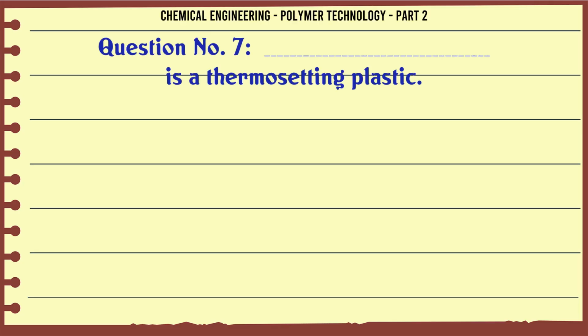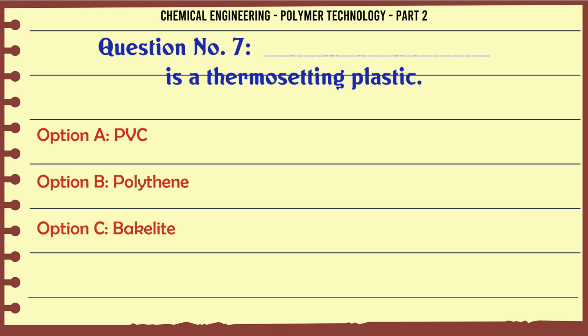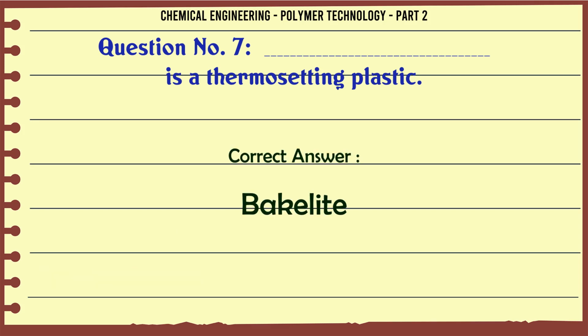Which is a thermosetting plastic? A. PVC, B. Polythene, C. Bakelite, D. Polystyrene. The correct answer is bakelite.